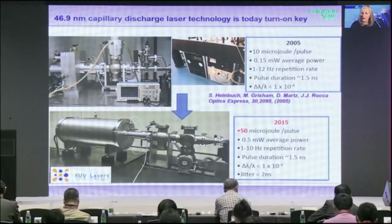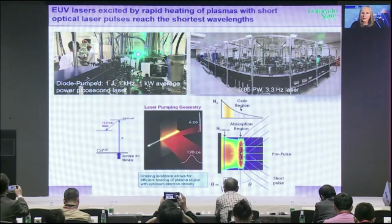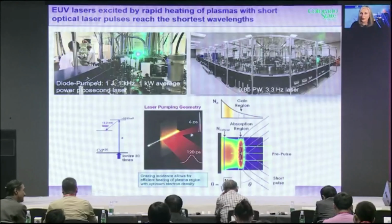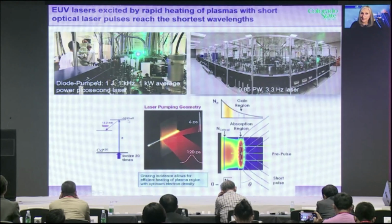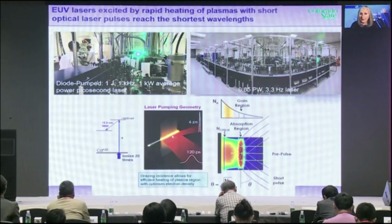To reach shorter wavelengths, it is necessary to rapidly heat the plasmas using an ultra-short pulse. So we use a scheme, as schematically shown here, in which the output from a chirped pulse amplification laser system is focused to a line to create a plasma. And hundreds of nanoseconds afterwards, a short pulse excites the plasma to realize lasing at a shorter wavelength. This type of scheme, electron impact excitation, is exactly the same process that occurs in an argon laser.